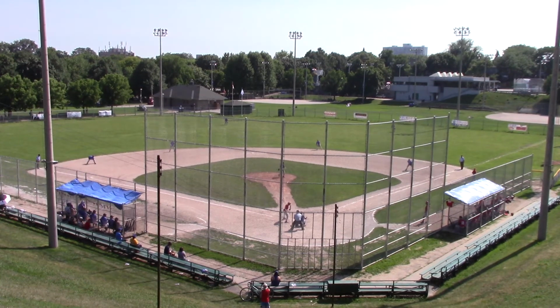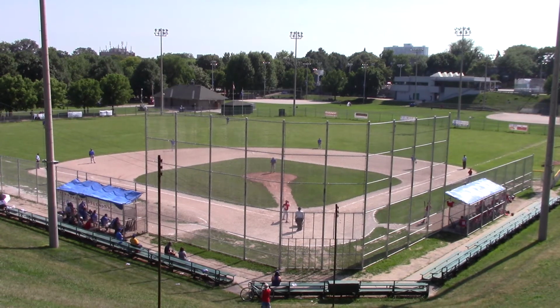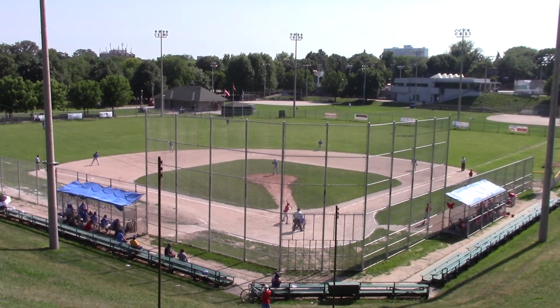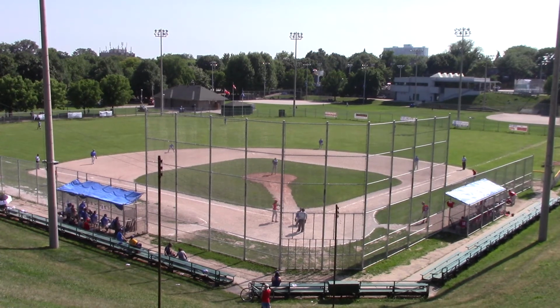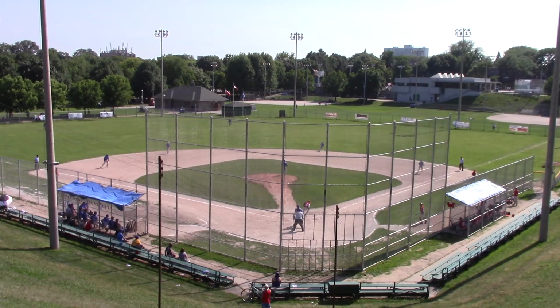And the first pitch to Semenda from Simonetti. Looks like it was just a little bit high. 1-0 pitch here. Swinging strike. That evens the count. Coming up next for the Hamilton Cardinals this week, they have a game in Hamilton. They'll be hosting the London Majors. And then after that, they'll be hosting the Barrie Baycats.